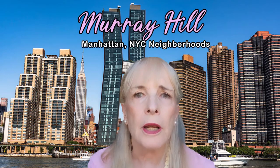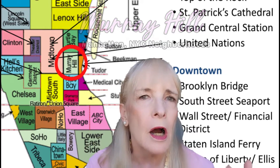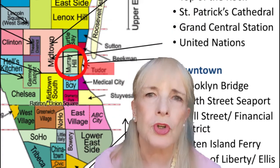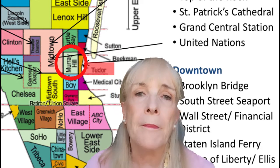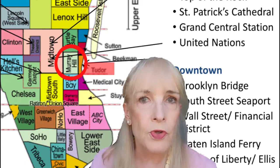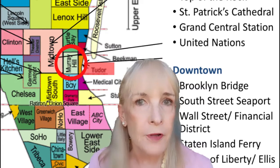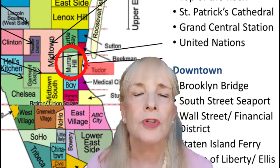This week we're going to be talking about Murray Hill with a little bit of Tudor City in there too. Murray Hill is a neighborhood which extends from about 34th Street to the south, the East River to the east, 5th Avenue to the west, and 42nd Street to the north.